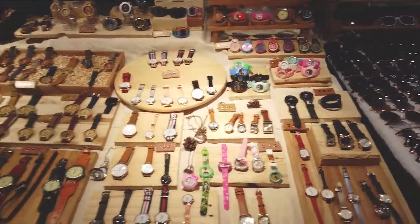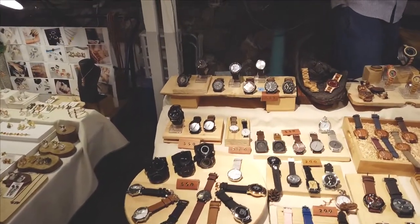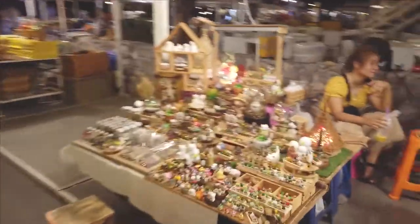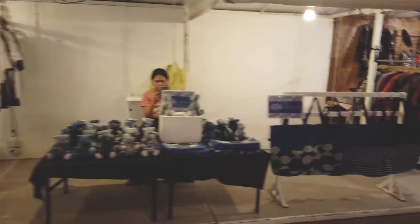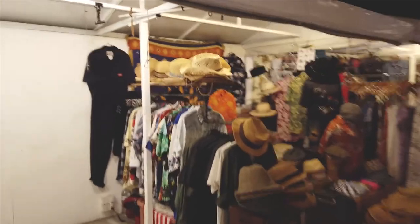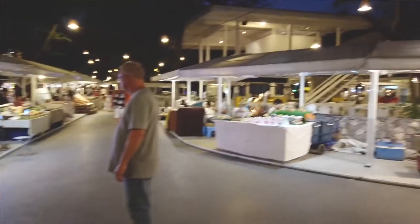Sunglasses, watches, all kinds of different stuff over here. I like it. More crafts. This is just a big craft festival. It really is. She makes bags and bears. Interesting. Very, very interesting. Here's some more of my Cubana hats that I would like to try out at some point in time, but I'll probably never get a chance to. So that's kind of an overall view, guys.